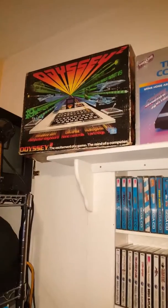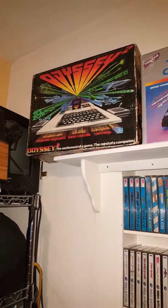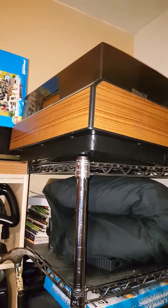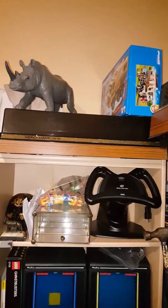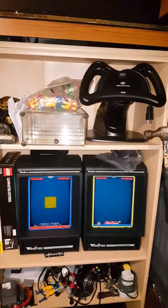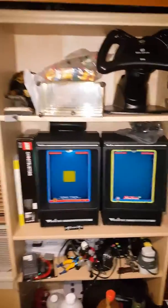Odyssey 2. The Odyssey was the very first home console, and then they came with Odyssey 2. And this is how they used to keep the games. This is how you would organize your games. There's an Atari 2600 in there, and this big one is an Intellivision, and then the Sega Saturn steering thing. And this isn't even close to most of my stuff.